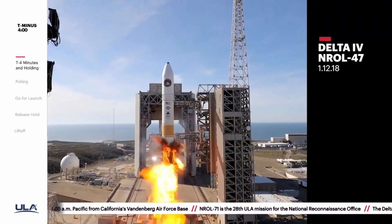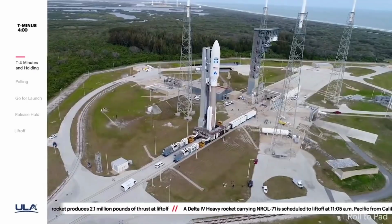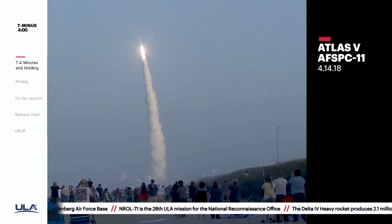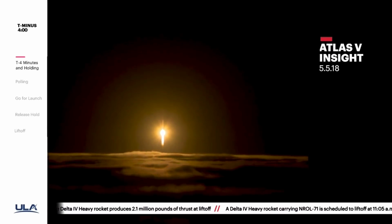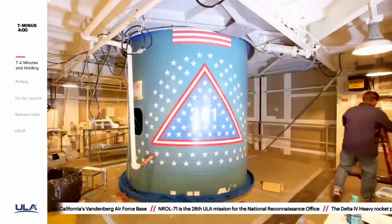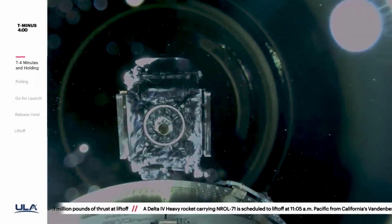Liftoff of the United Launch Alliance Delta IV rocket, preparing the NROL-71 mission. Liftoff of the Atlas V rocket. Liftoff of Atlas V, NOAA's GOES. Liftoff of the United Launch Alliance Atlas V rocket with Space 11. Liftoff of the Atlas V and NASA's InSight. Liftoff of the mighty Delta IV Heavy rocket with NASA's Parker Solar Probe. Liftoff of the final Delta II. And liftoff of the AEHF-4 mission carried by United Launch Alliance Atlas V rocket.